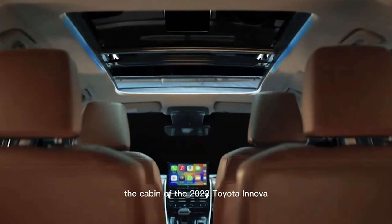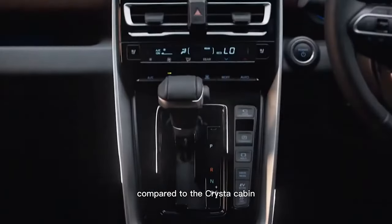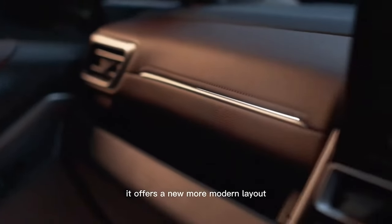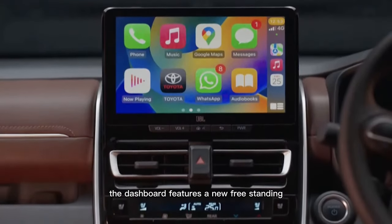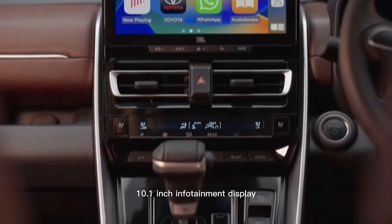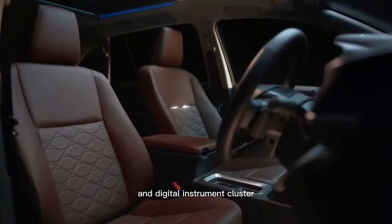The cabin of the 2023 Toyota Innova Hycross is vastly modern compared to the Crysta's cabin. It offers a new, more modern layout, draped in all black or black and brown dual-tone interior trim. The dashboard features a new freestanding 10.1-inch infotainment display, and you also get a new multifunctional steering wheel and digital instrument cluster.